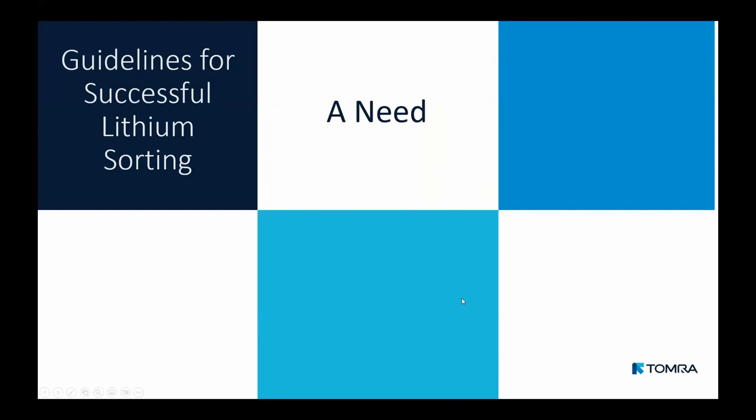There are several guidelines we can follow that will make sorting more effective. And the number one reason in my mind is that you need to have a problem to solve. You have some need, something that you need to be successful at in order for sorting to be effective.